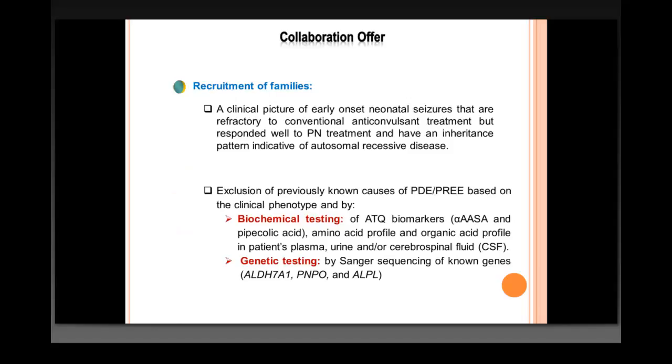So I will take this opportunity to offer this collaboration with anyone who is working on similar projects. We will be pleased to recruit such families that have a clinical picture of unexplained neonatal seizures that are unresponsive to the anti-epileptic drugs, but that responded well, and were well controlled with administration of pyridoxine.